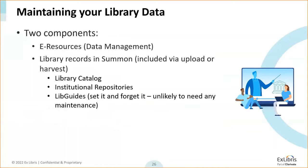One is your e-resources. These are databases you would have purchased from a provider, ProQuest Central, Academic Search Complete, those kinds of things. You maintain a list of those in a section of the Client Center called Data Management. The other piece, and not all libraries will have this, some use e-resources only, are your library records in Summon.